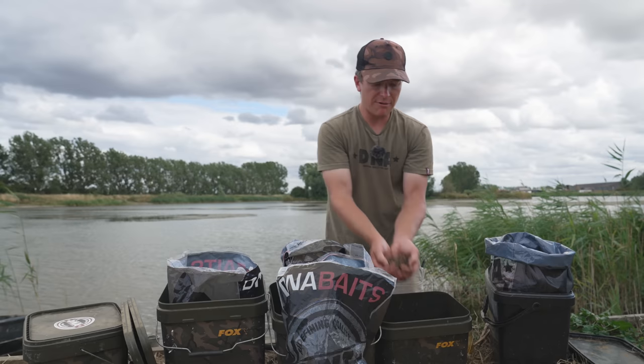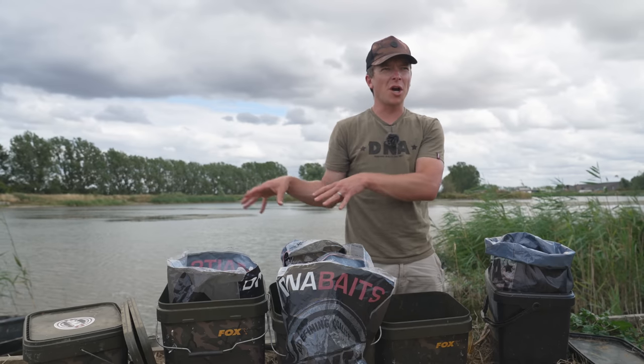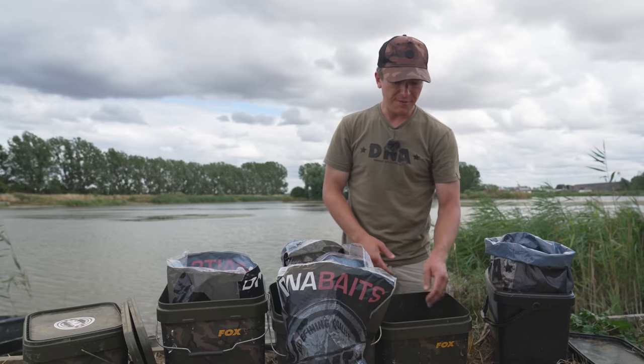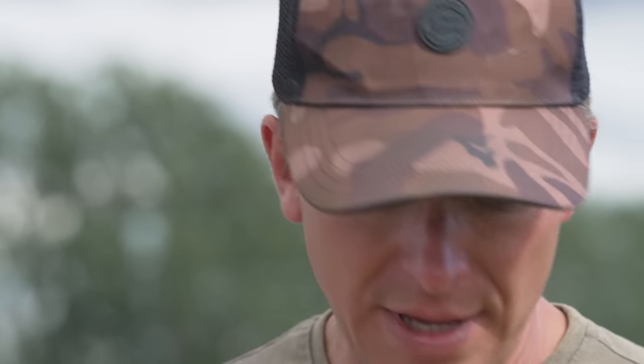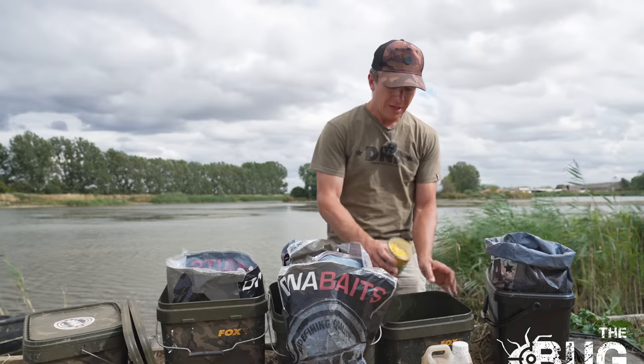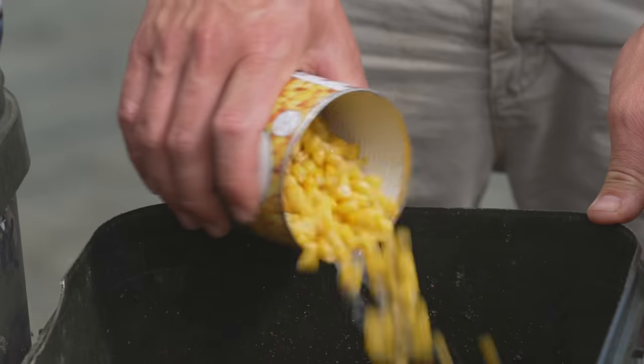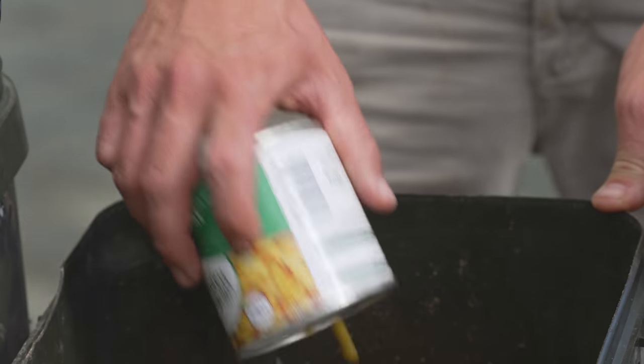Everything I'm making up here, I'm making up to put out in one go. So I don't really want it sitting overnight as it is. So I'll make up the amount that I'm going to put out in one go for later on when we go into this evening. So we've got two final ingredients to add to the mix. One of those is a tin of corn. That just adds a bit of colour to things and matches those 12mm PB pop-ups that we're putting on our rigs. So put that in there.